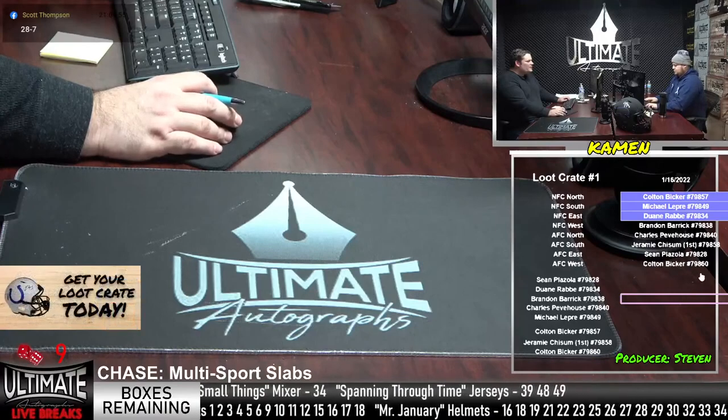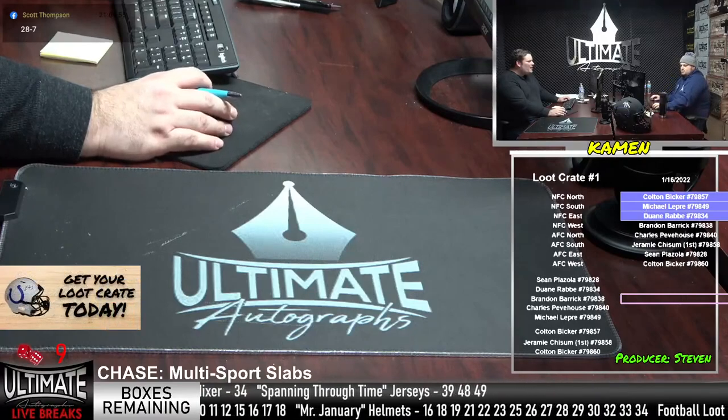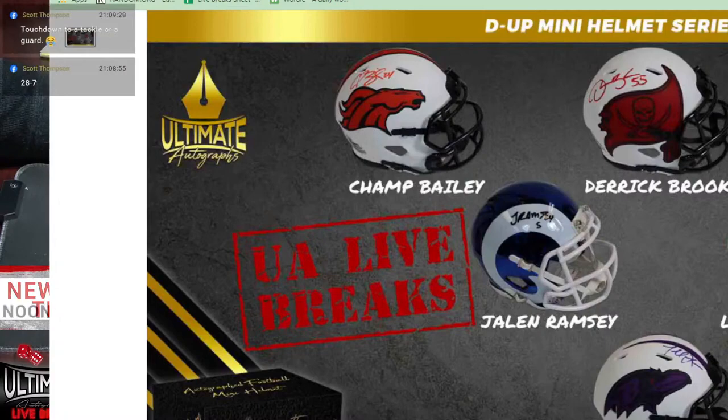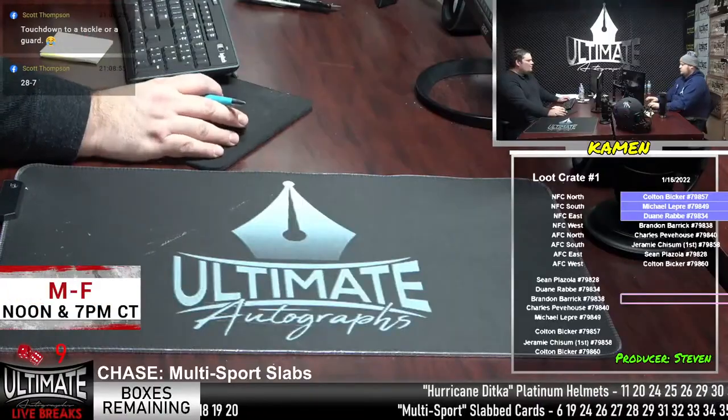Of course, our minis we just dropped. This is a great look at what we have in here. Headliner-wise, Champ Bailey, Fred Warner, Jalen Ramsey on a Chrome, Lawrence Taylor on a Flash, Ty Law, one of the best corners of all time on a Lunar, and Terrell Suggs on the mini. So that one's up as a quad right now. Would love to get that done.